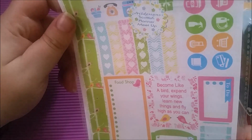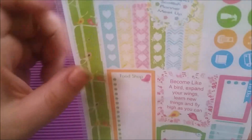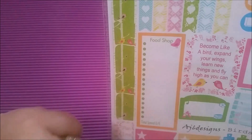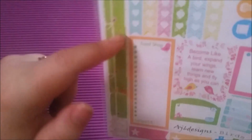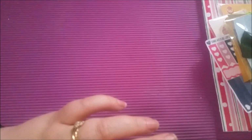Another planner sticker set, which is from AJB Designs, and it's the birds set. I don't know if this is exclusive to the planner meetup because there's a little label on it, but it's really, really cute. I love that it's got the shopping list with the spend, some washi, the checklists. Yep. Love it. I think I've said that about absolutely everything so far, but it really is an awesome goodie bag.